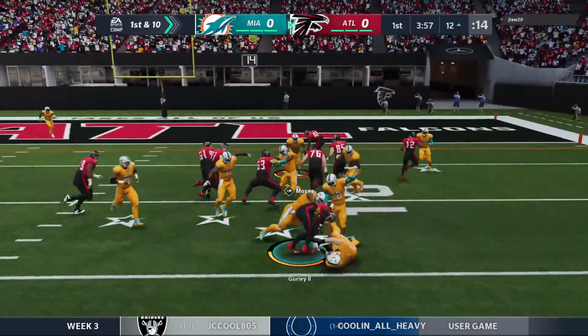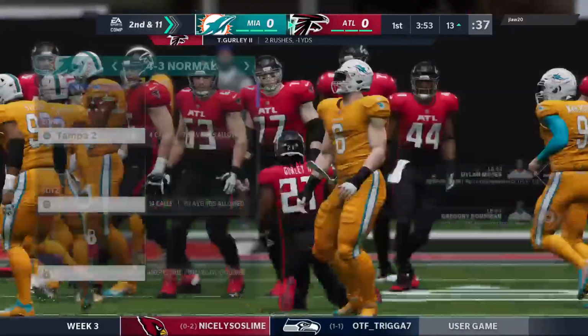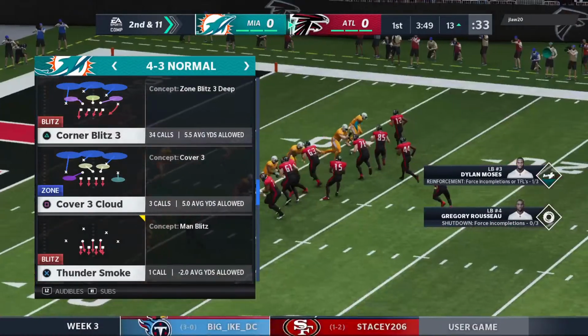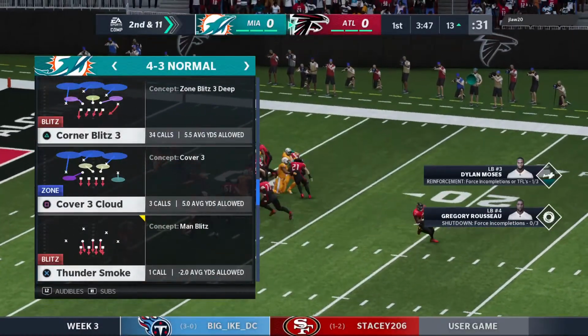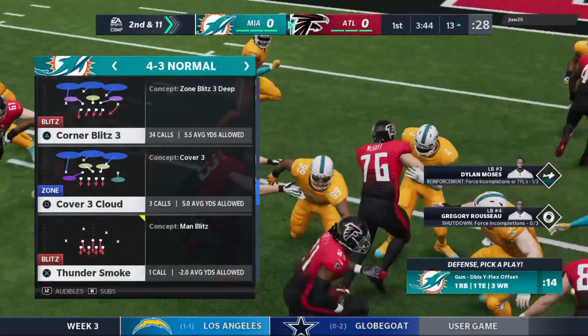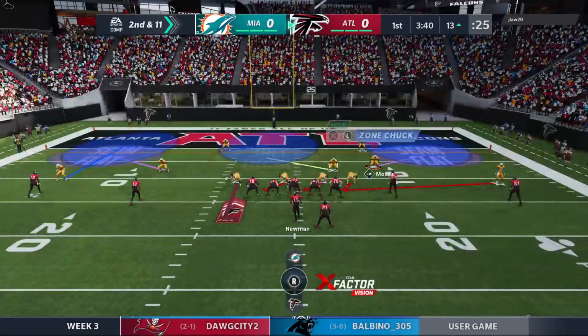Here's Gurley. And they'll lose yardage here. They go backwards to the 13-yard line. Officially, it's a 1-yard loss. That's going to bring up 2nd and 11 at the 13-yard line. Maybe just a slight detour on what's been a strong drive.